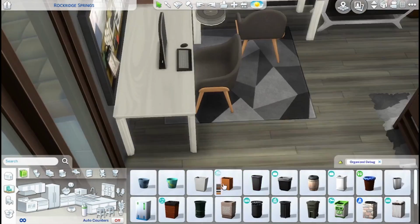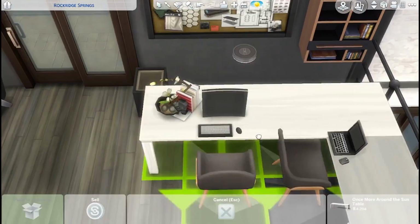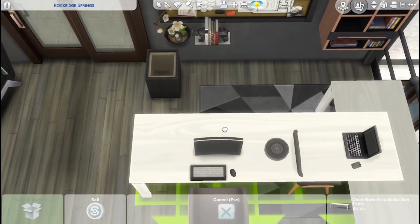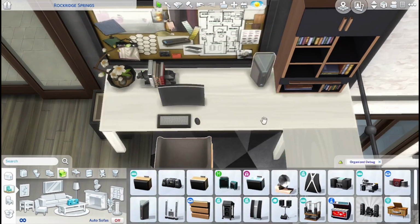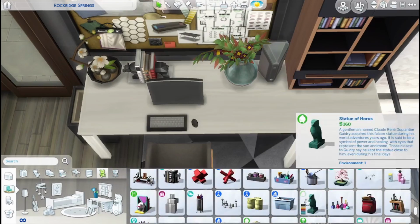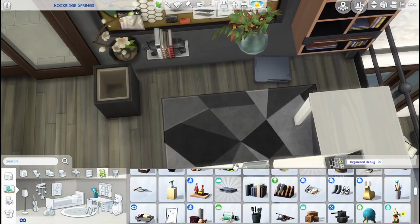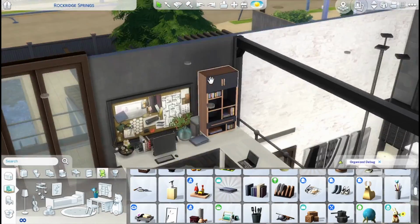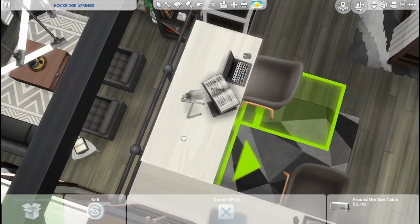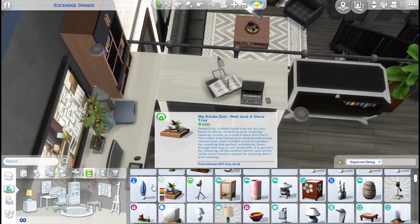I think that rug is from Eco Lifestyle, the one under the chairs, and I just got a bin up here. Getting a bin in office spaces looks realistic, but is annoying for gameplay for me because I don't want my Sims taking the trash into the bin in the office, but I liked how it looked. If it annoys you as well, you can always delete it, but I did get one of those Lindsay Smart speakers. I was about to call that a MySim speaker for some reason, but here you can watch me struggle to place this book in a position that I wanted.